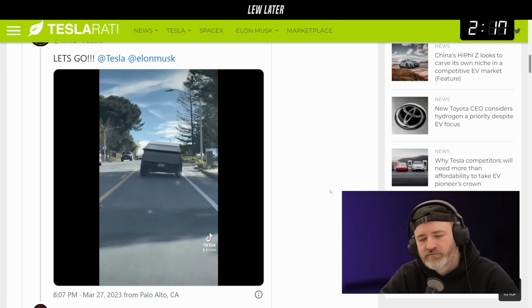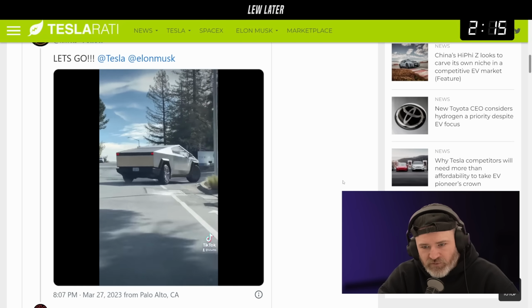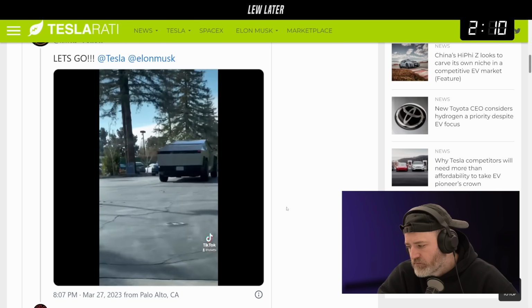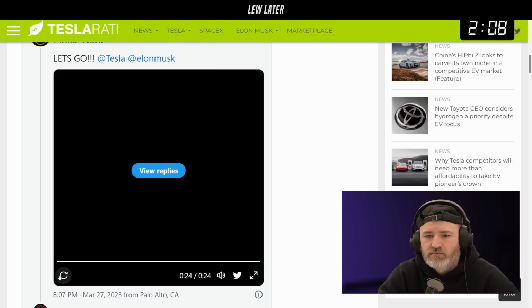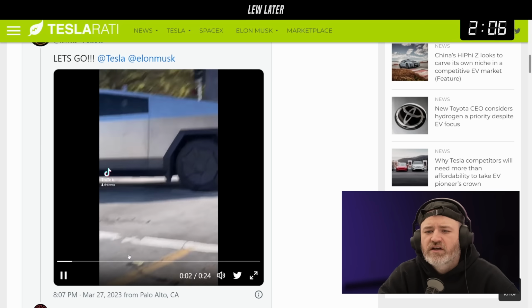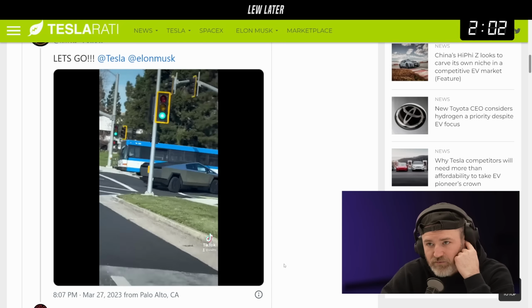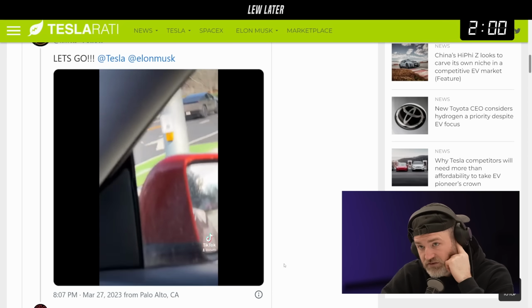Whoa, easy there. And you see this giant truck just trying to maneuver itself. It's kind of cool and interesting. It's almost kind of showing off a little bit. Like, look at me, I'm nimble. Yeah. I'm a big truck, but I got 4-wheel steering or something.